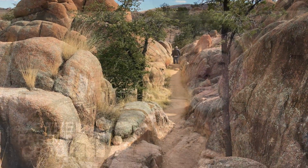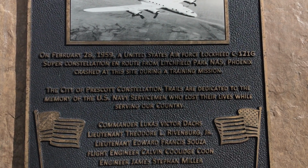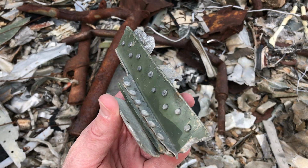The trail was named not for the stars, but for a Lockheed Super Constellation that crashed on the site in 1959. The aircraft was a U.S. Army transport flying a training mission, and the 5 airmen on board sadly did not survive. A memorial to the lost airmen stands adjacent to a collection of fragments from the actual aircraft, and for those who venture off-trail, they're still able to find pieces of the plane to this day.